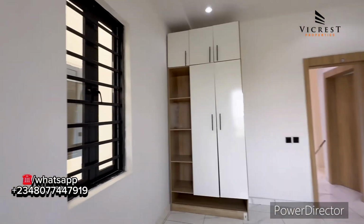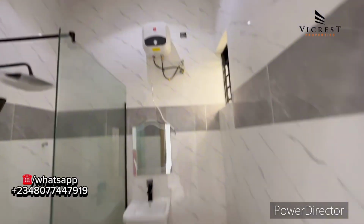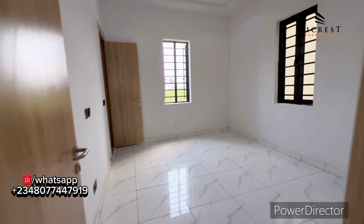You can see it's spacious and well ventilated, with wardrobe. Here is the toilet and bathroom, very spacious as well. Finally, you can see it again. Let's move to the master's bedroom.